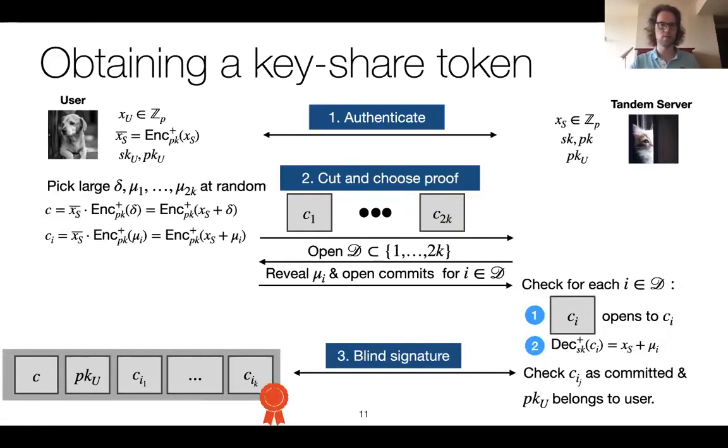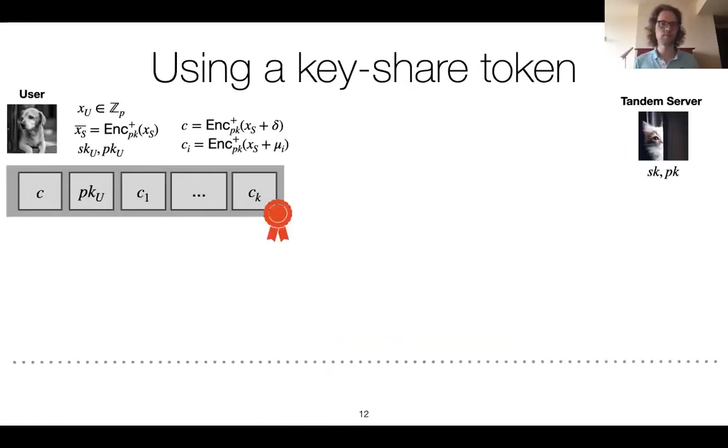So let's do that. So here's the token again. User on the left, Tandem server on the right. And for notational simplicity, I'm not going to show you that this is at a later point in time and via the Tor network, but of course it is. Before using this token, the user is going to compute the differences in the randomization factors between C and C_i. So it's going to compute these gammas that are really just the differences between mu_i and delta, which it can do because it knows these values.